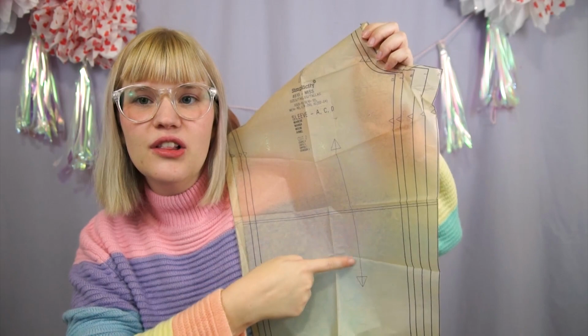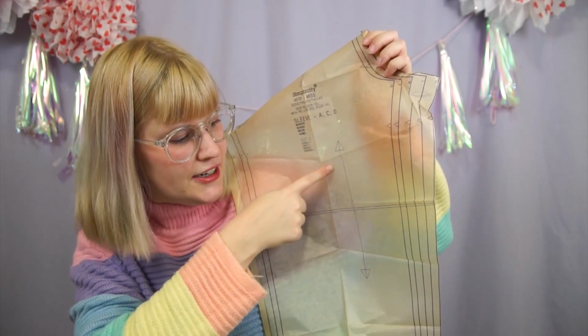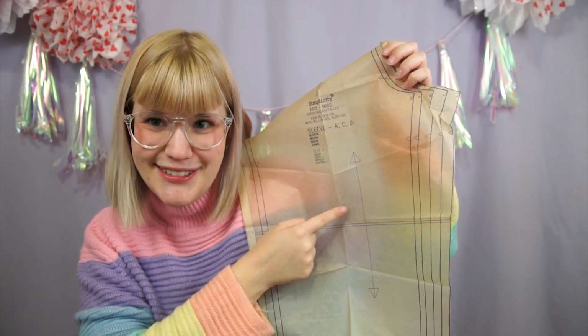So I accidentally chose 2 pattern pieces that don't have grain lines on them. Let me see if I can find one that does. So you can see an arrow line on here. This shows the grain line, and that tells you what direction you're supposed to cut your piece out on.